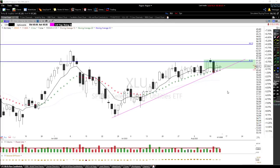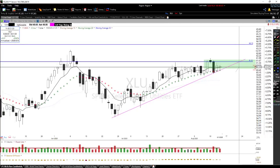Anyway, let's look at XLU. There are actually several utility stocks that are looking pretty good. Rather than go through each and every one of those, I just decided to put XLU up here, the Spider Utility ETF. Here we've pulled back to this downtrend line. We have a bullish harami, and then yesterday's little inside bar is looking pretty sharp. Looks like we're going to open up pretty much where we closed yesterday. Over 61.50, I don't see any reason why we can't get to 63.70 up here.